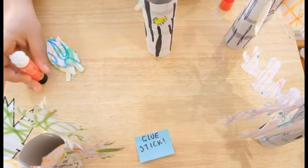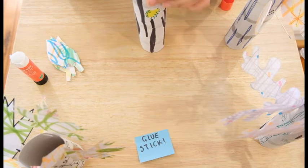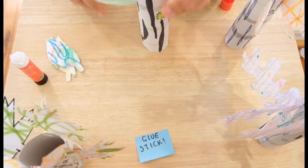Glue stick. One slot here, press it, and moving on.